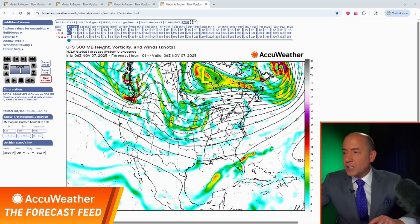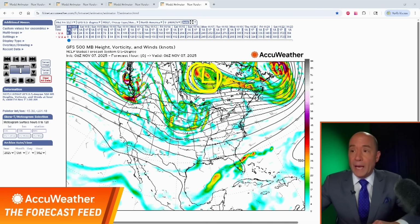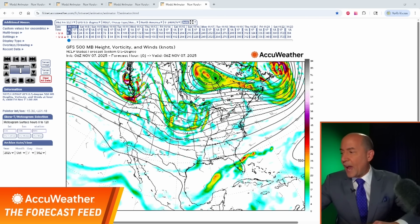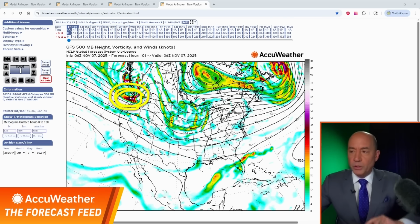But you see this here. This is an upper low. This is the Arctic air. Very cold air. It's been sitting over Hudson Bay all week. But here's what's going to happen. This last storm in a series of storms that came in the northwest late yesterday is what's going to change things and allow that cold air to come southward.